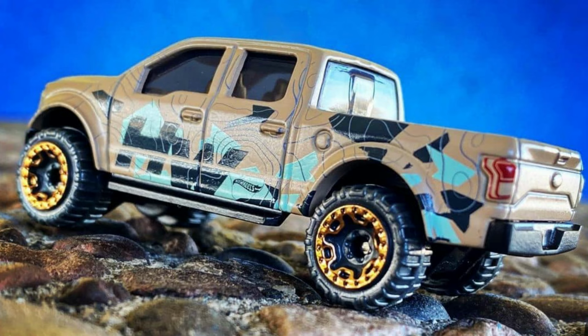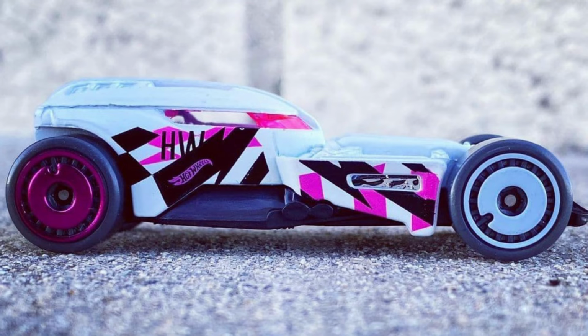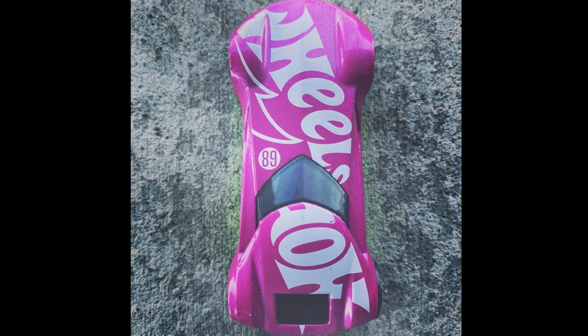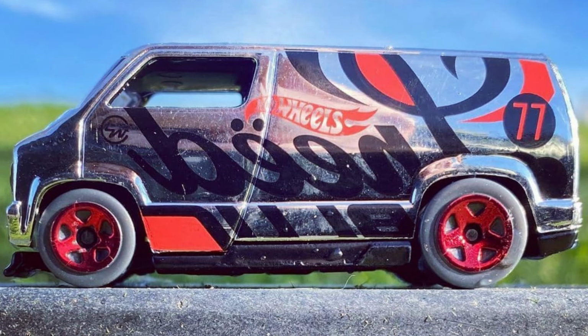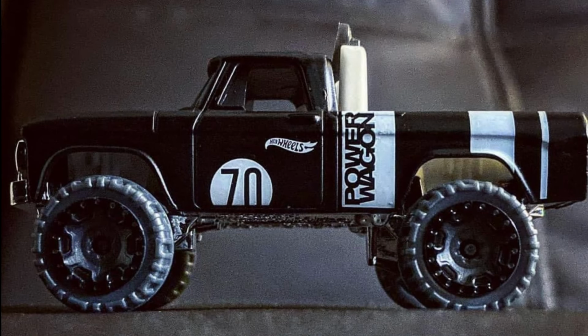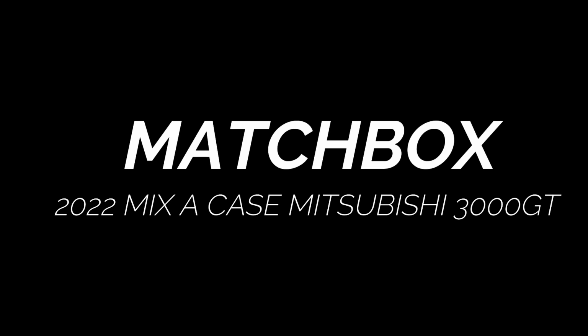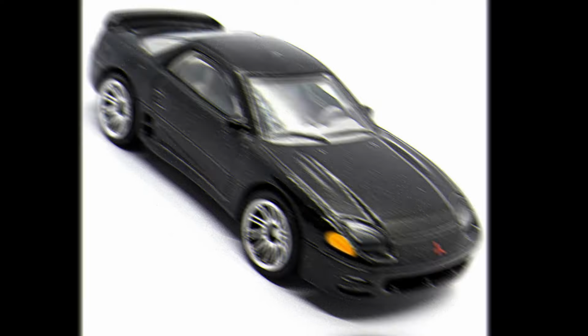5 great decos on a new 2022 Hot Wheels Speed Blur 5-pack set. New and great pictures of the new Matchbox Mitsubishi 3000 GT for 2022 mix A, K.